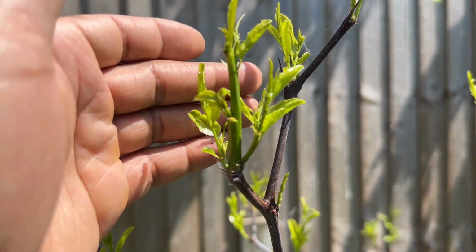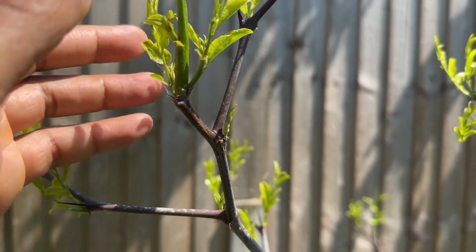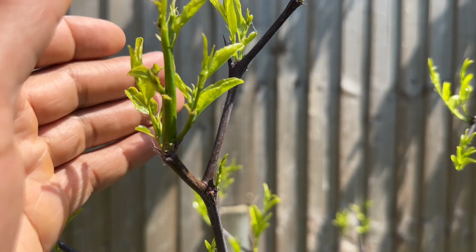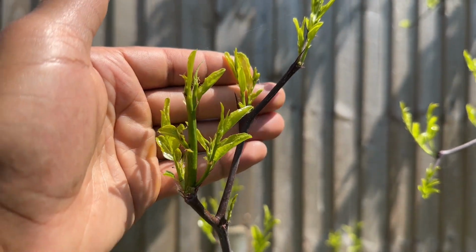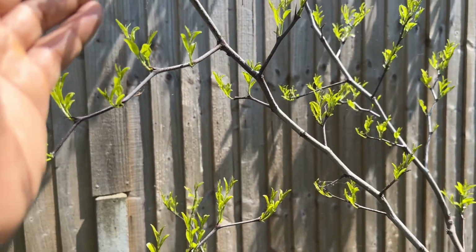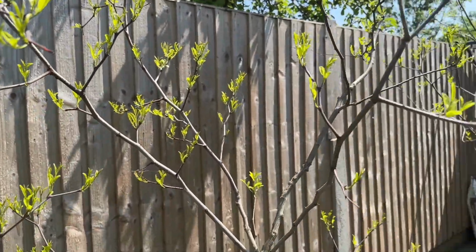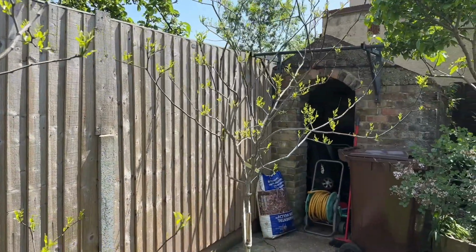So you get some branches that grow over the spring that are going to be permanent, and then the ones that have the fruit hanging on won't be permanent. They'll fall off after the tree has fruited for you. But yeah, lots of growth from this jujube. Over here we have another jujube.